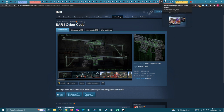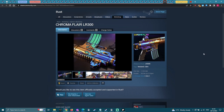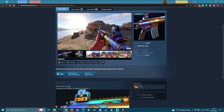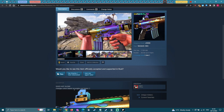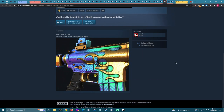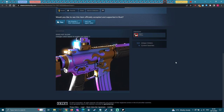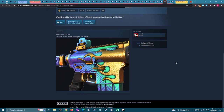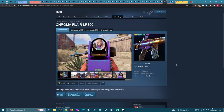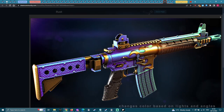Let's now move on to talking about the LR300 skin of the week. This is the only one, a Chroma Flair LR300. Made by Master Alpha, right here. It does not glow, changes colours based on angles and lights. Really now, maybe this gift that you have will... Oh, look at that! Look at that! Are there some other skins that do this? Interesting. Chroma Flair. I like it. I think that looks cool.